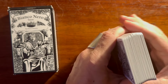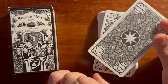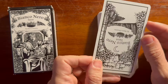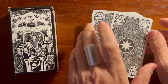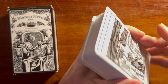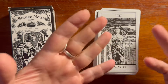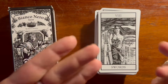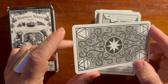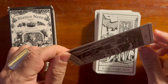And the cards are not gilded, as you can see. This is the back of the card. They are reversible, so that is a good thing if you read in reverse. And they are, like the title says, Bianco Nero. So this is black and white, and these images are black and white. I don't have a problem with black and white. I have many decks with images that are just black and white. I just think that the paper stock on this deck could have been a lot better.